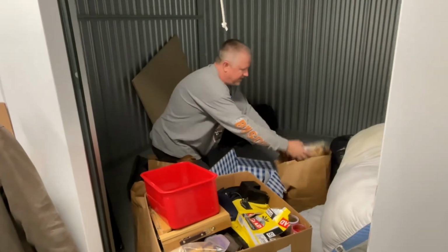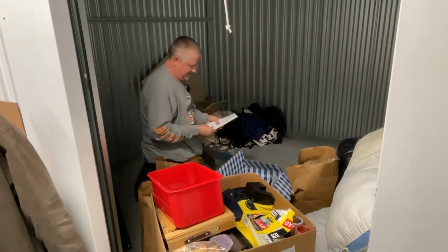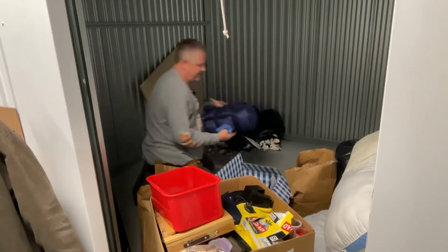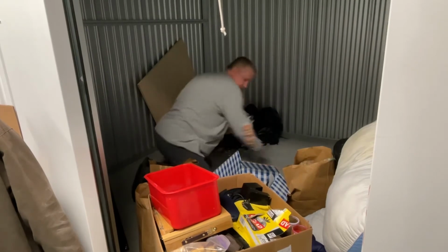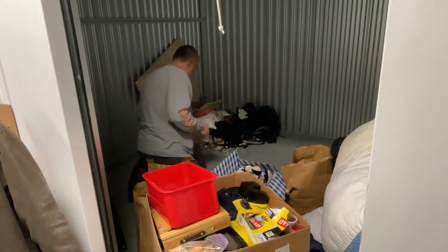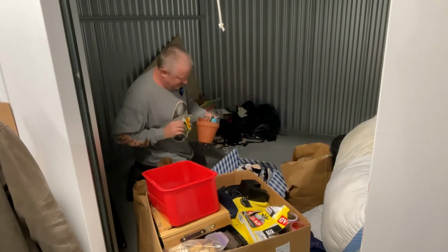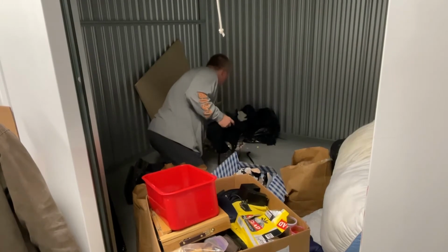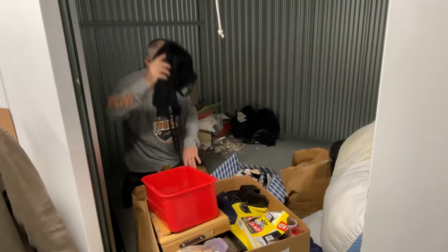More corks. That letter, we'll see if the letter's got something in it. Sticking bag. More stuff down. Broken pot with some pencils. Oh shit. Sorry for my language there, but it's broken back there. Oh, a bunch of broken stuff?